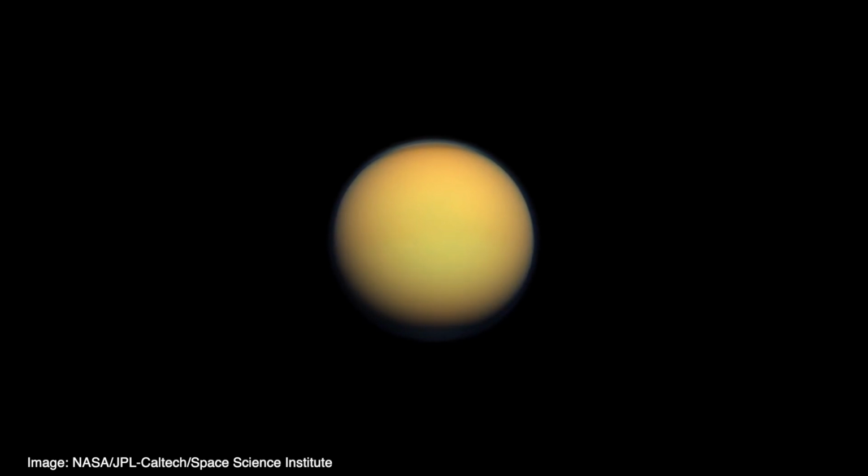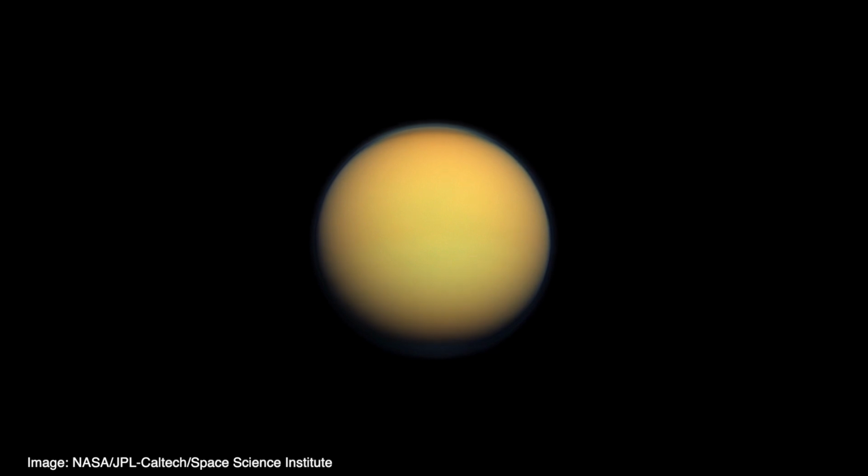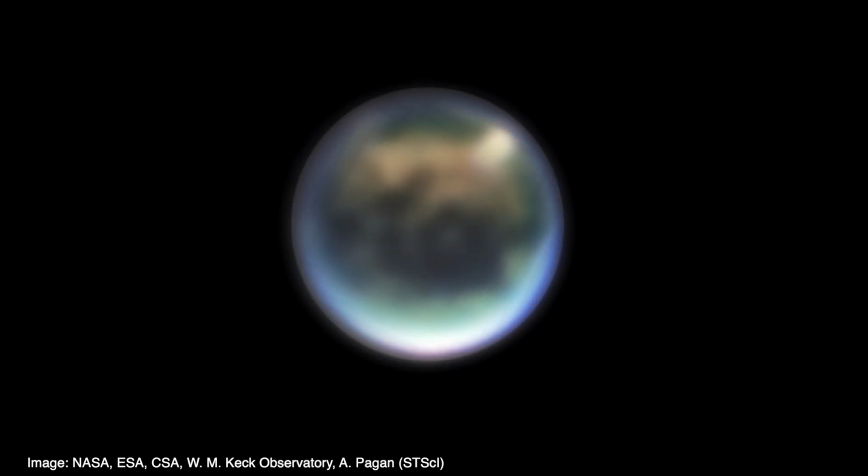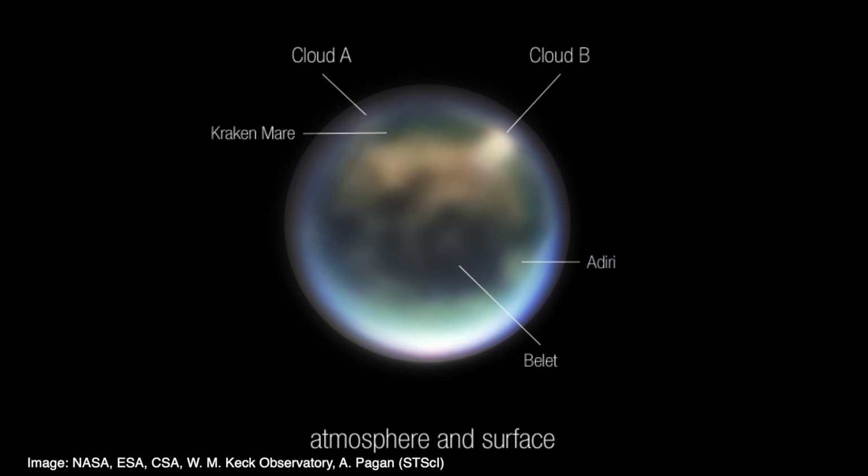The James Webb Space Telescope has used infrared light to pierce the high-level orange haze that shrouds Saturn's largest moon, Titan. Using several infrared filters, the false color image captures clouds and several surface features, including Kraken Mare, a methane sea, Bellet, a region of dark-colored sand dunes, and Adiri, a bright albedo feature.